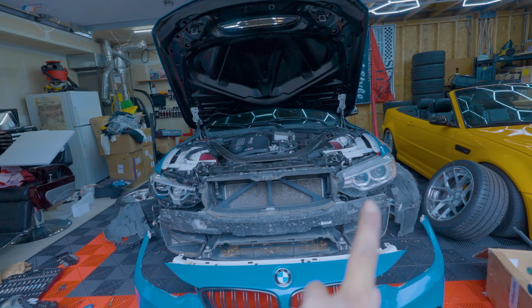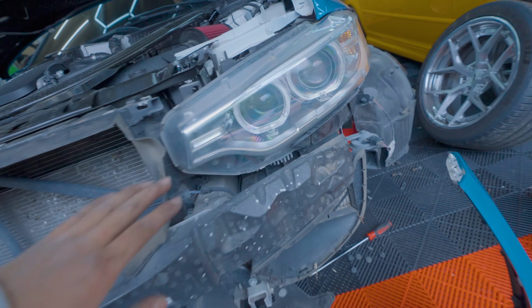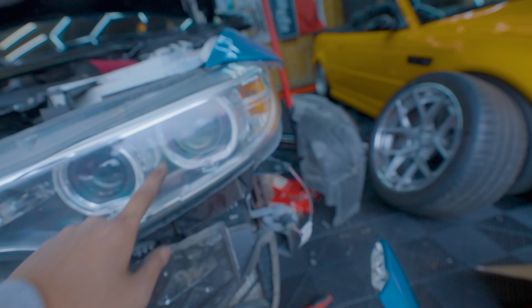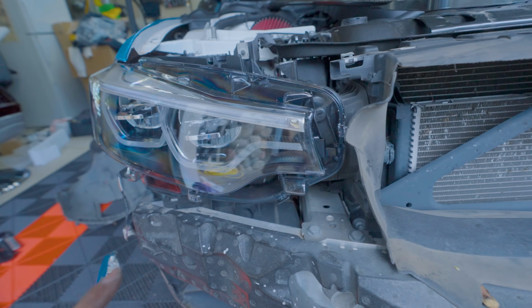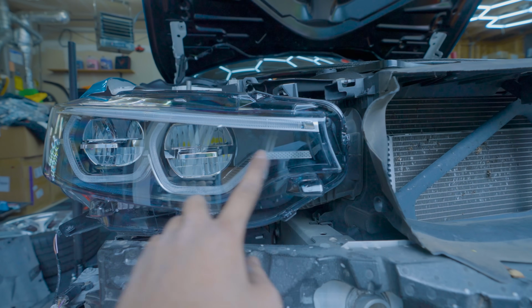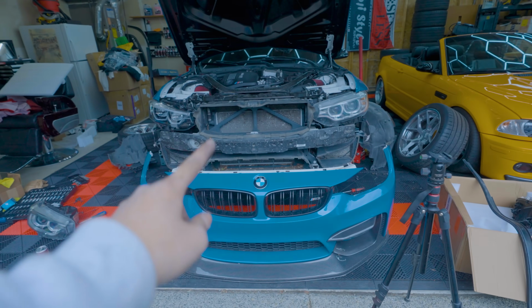Here's the before and here's the after. This is the major difference. With the old ones, the pre-LCI, there's just a whole bunch of unnecessary stuff and there's like orange lights and stuff like that. Versus the new LCI one, you just have a completely black housing and then the strips of DRLs. This looks way better. Let me go ahead and finish that side and then we can slap our bumper on, plug in everything, and see how she looks.